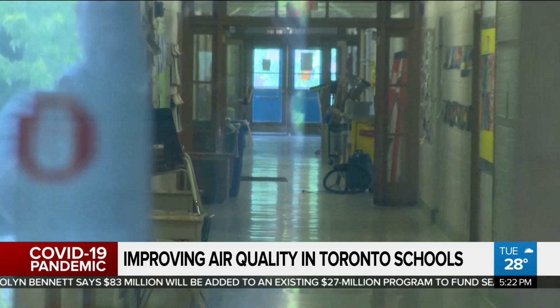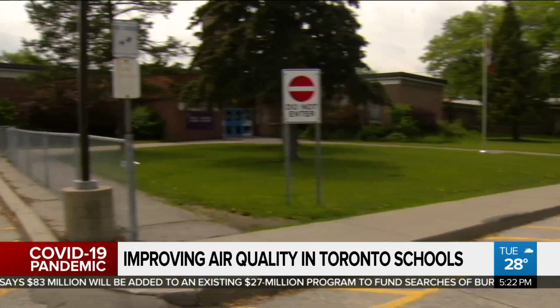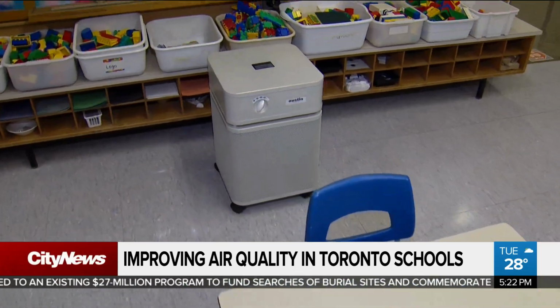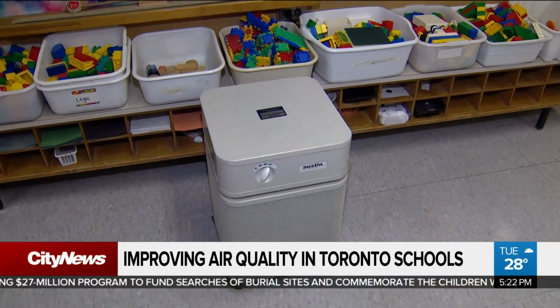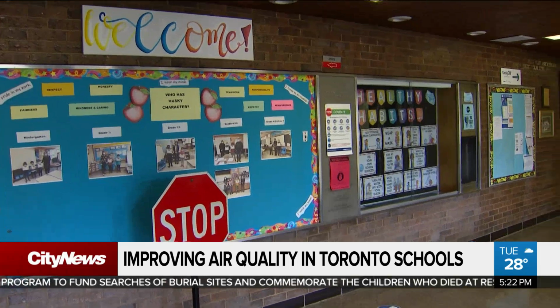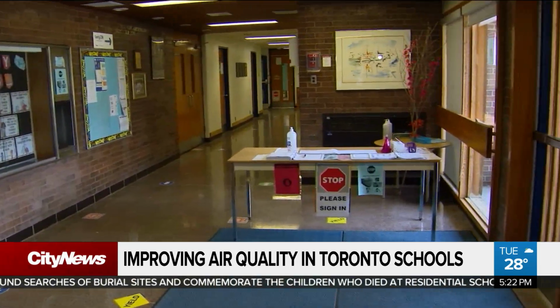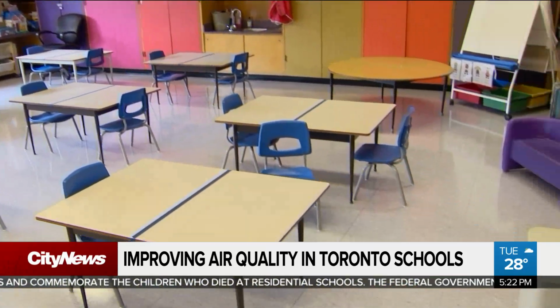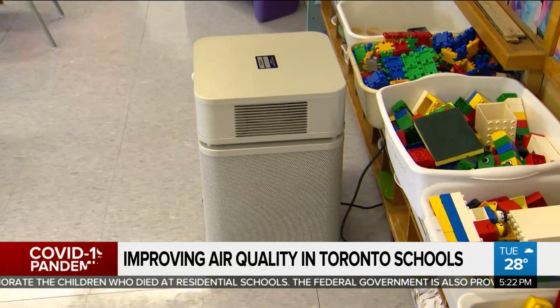During the height of the third wave, when schools were forced to shut down, the Toronto District School Board already had thousands of HEPA filters like this one situated in classrooms. With the school year fast approaching and the Delta variant gaining steam, air quality is the number one question coming from parents. Most of these HEPA filters were in place already last year.